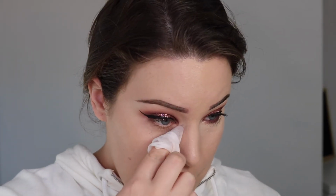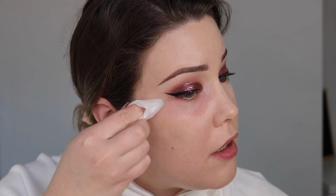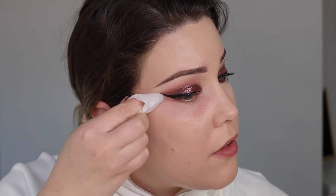Then I'm just taking a little makeup wipe by Fourth Rate Beauty. This is going to be an entire Colourpop tutorial apparently. I'm just going to clean up the fallout. I didn't set my face, so I can just reapply my foundation. And then I like to take it along the wing just to make it extra sharp.